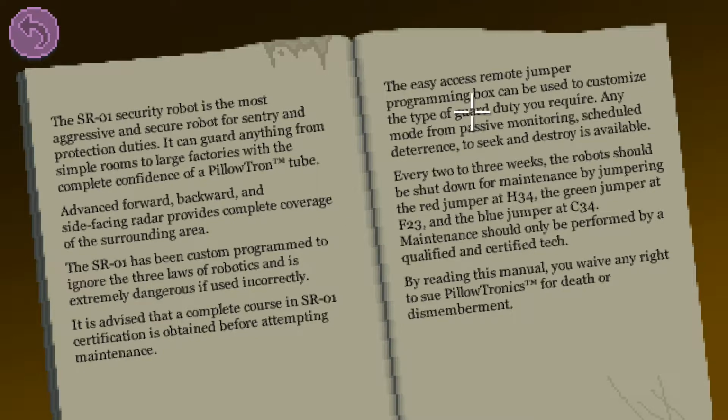The Easy Access Remote Jumper programming box can be used to customize the type of guard duty you require. Any mode from passive monitoring, scheduled, deterrence, to seek and destroy is available. Every 2 to 3 weeks, the robot should be shut down for maintenance by jumpering the red jumper at H34, the green jumper at F23, and the blue jumper at C34.